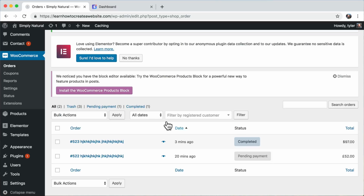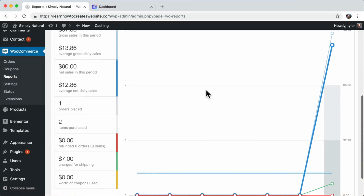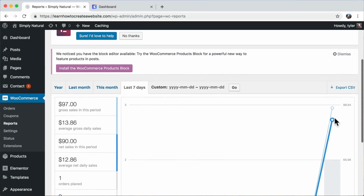Right. You can actually get reports for the sales you've done right under WooCommerce, under reports. WooCommerce reports, and now we see, wow, we've done really well today.